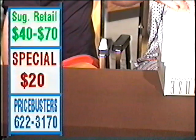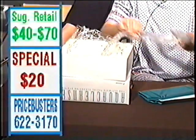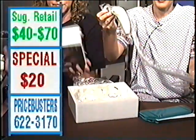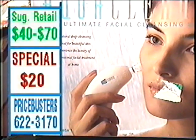Let's see, now this is here. A new item. Yeah. This is our aqua cleanser. This is the ultimate facial cleansing system. It's all wrapped up here. I hate to unroll it because we'll never get it back in. Here you get an idea of how it's used.